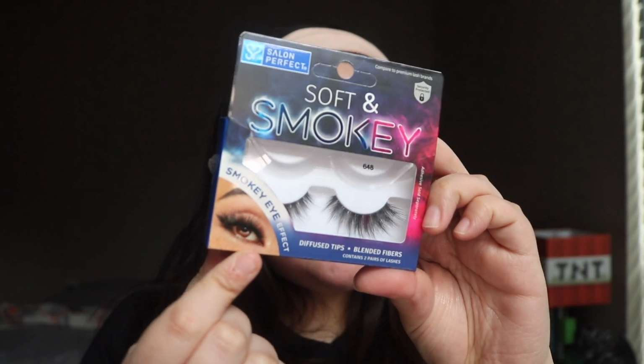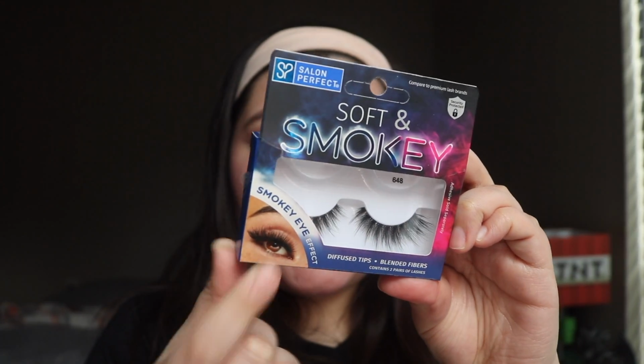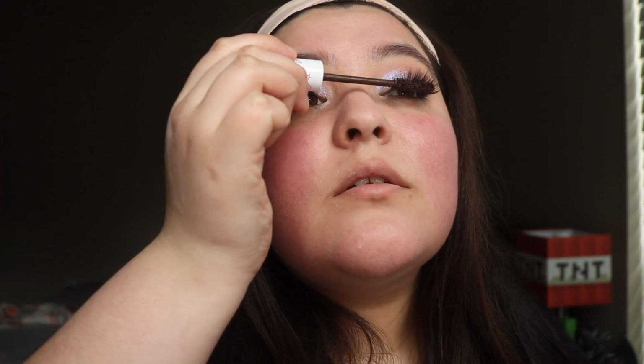Like literally, that picture, I was like, I need to have these because they look, oh my god, it looks so freaking cute. And then I'm gonna blend the lashes with some mascara. Alright, so onto the foundation.